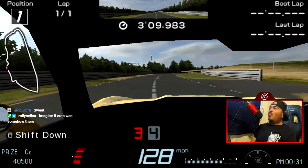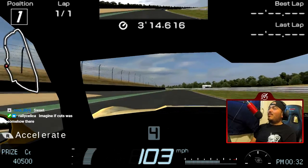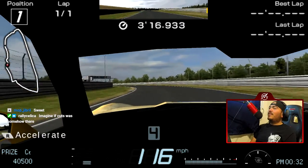I got an idea, chat. What if I slap on intermediates? Should I slap on intermediates or heavy wet tires, given the fact that we're racing against a really slow field?